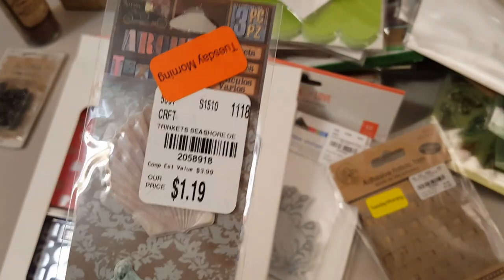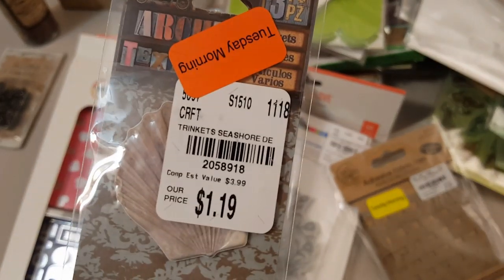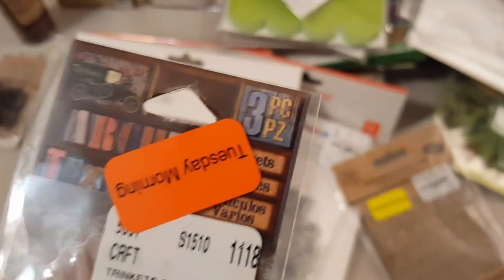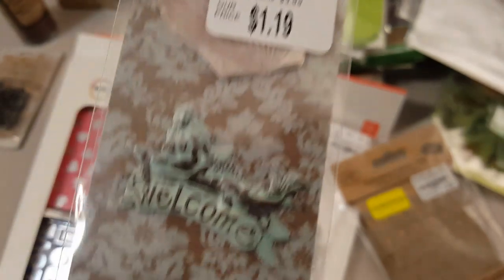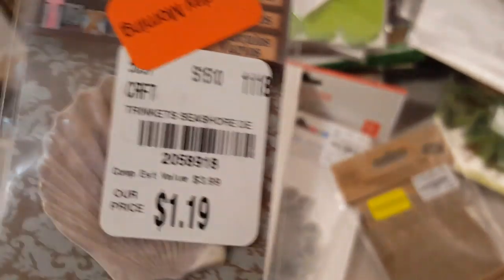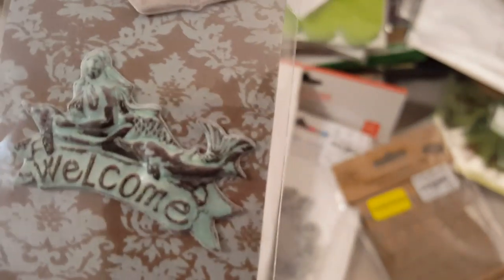But this is Seven Gypsies, $1.19. It was on the clearance rack. I do believe orange is only 20%. Orange is the new pink. So it's 20% off. But this is really the only one I like right here. Welcome, the Little Mermaid. These two others can be used for something, but this is really the only one I liked. And I am getting down to the end.